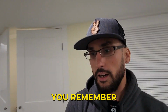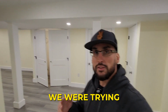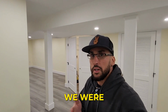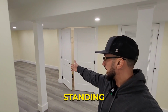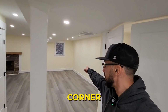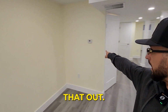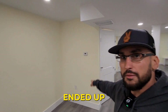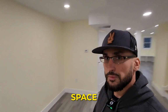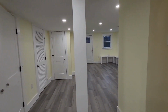If you remember from some of the early videos that my partner Halsam and I were talking, when this place was completely gutted, we were trying to figure out where we were going to put our utility closet. I remember standing where there used to be a wall here. We were considering putting it in that back corner, and then we ended up deciding, if you can see, we framed that out, and that was basically what we ended up doing to make sure we had space for our utility closets. All right.